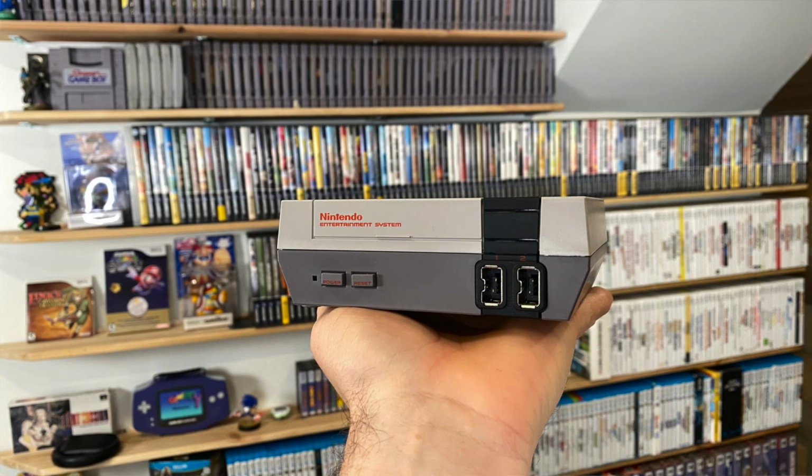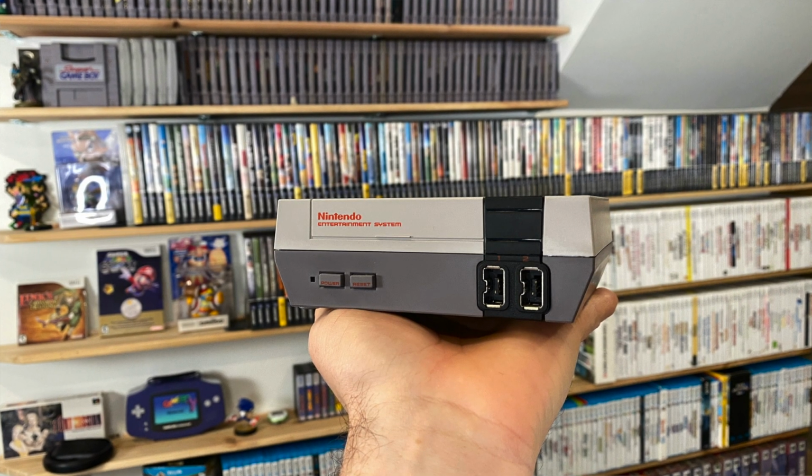I don't play my NES stuff as much as I probably should, and it's the first console I ever really played, so maybe just have this as a backup, or maybe it's time. Do you think it's time to move on from the NES? Let me know what you think down in the comments. This may or may not be the start of that transition for me.